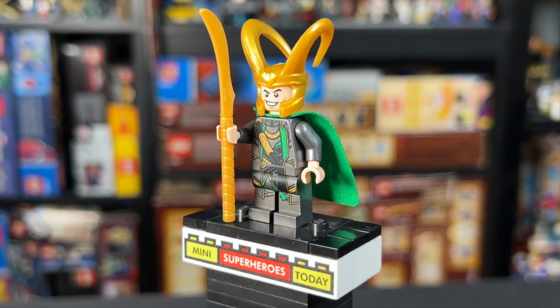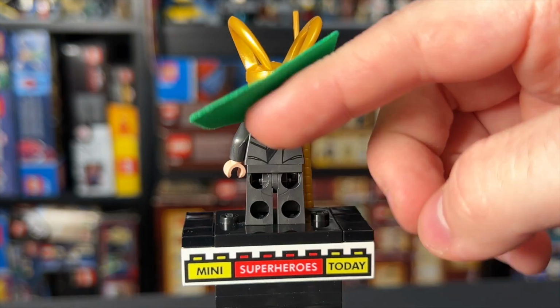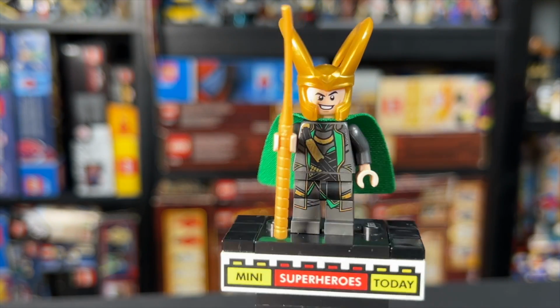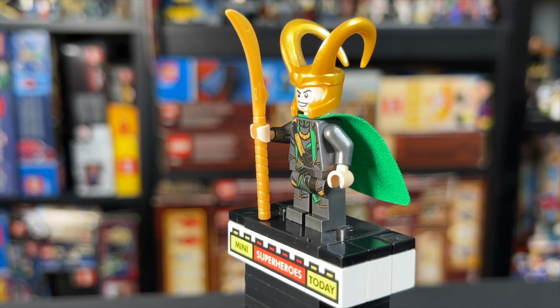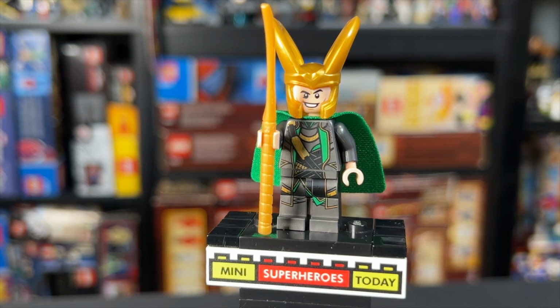And the GOAT minifigure of the set is Loki. This figure absolutely rocks. Check out the back printing he's got there. Got that green cape, and he's kind of like a gunmetal gray print. Almost like the Star Wars Shadow Troopers, but of course we've got a lot of green and gold detailing on there.